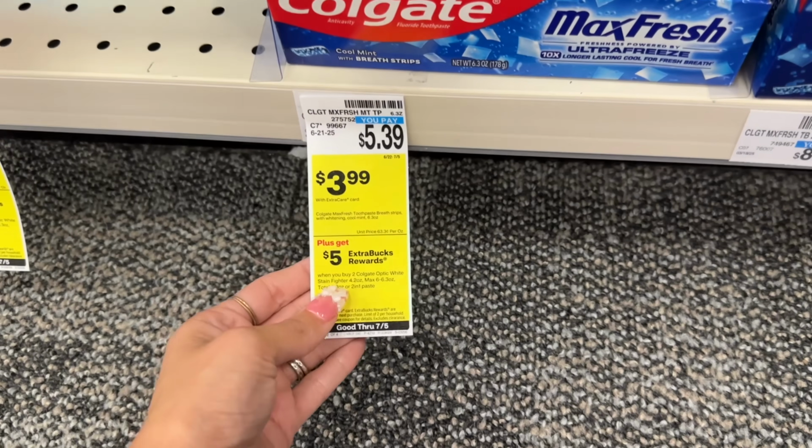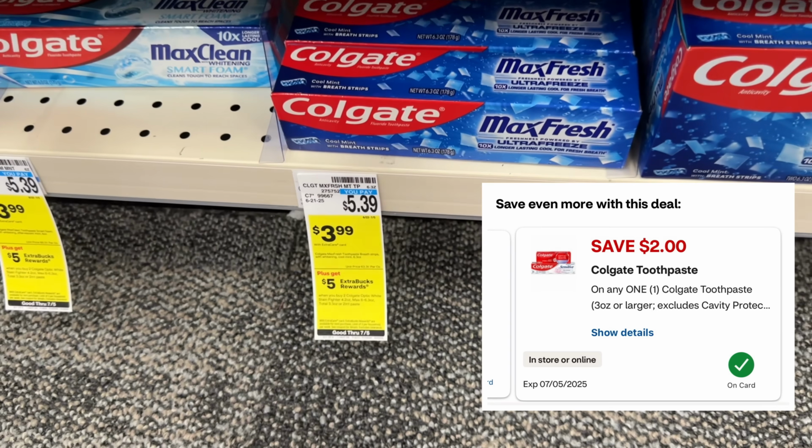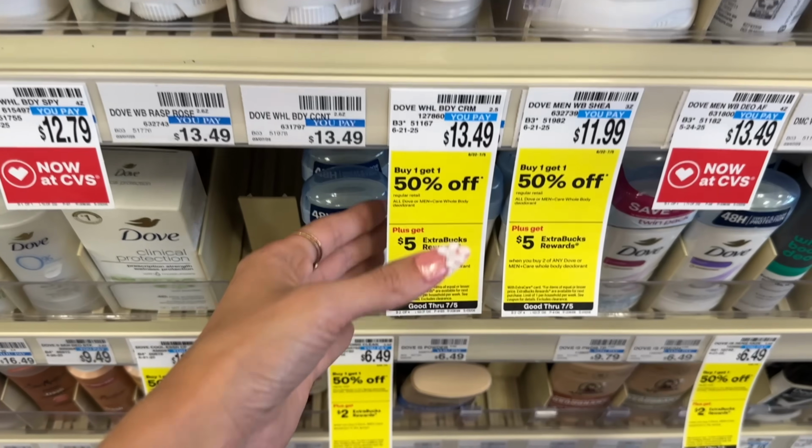Another oral care option is on the Colgate. They're $3.99, so 2 will total $7.98, and we have a $2 digital for this. So you would pay $5.98, get a $5 extra buck, making it 98 cents for 2.